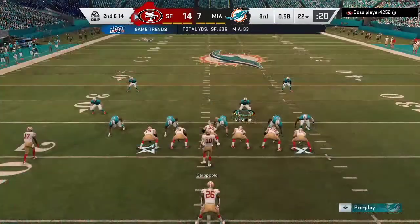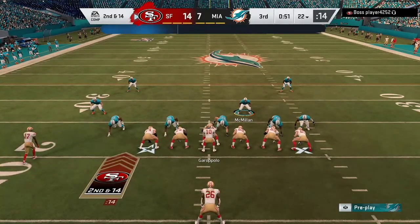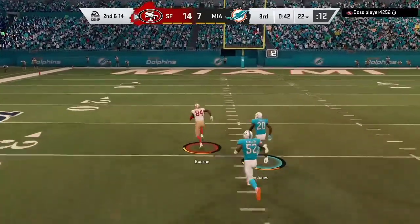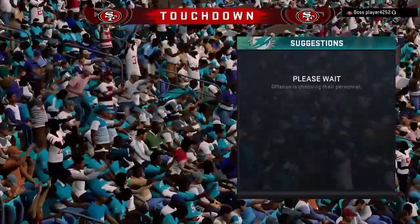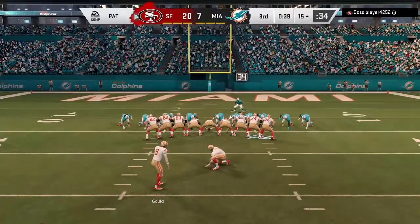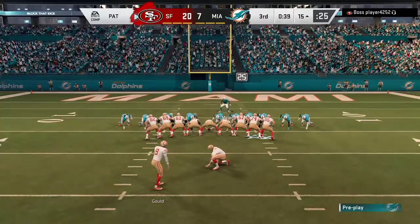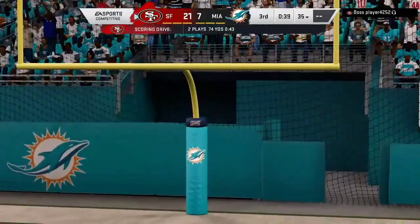Here we go. The first play of the drive, lost 4. Now they'll look to move it forward here on 2nd and 14. Play fake there to Coleman. Now Garoppolo, finding Bourne here over the middle. Past the 20, 10. Touchdown, 49ers. 3 touchdown passes now for Jimmy Garoppolo, and the Niners are able to stretch their lead. Gold able to tack on the extra point, and it's now 21-7.